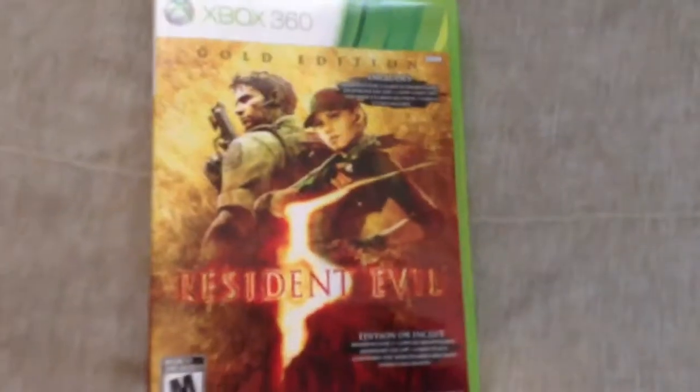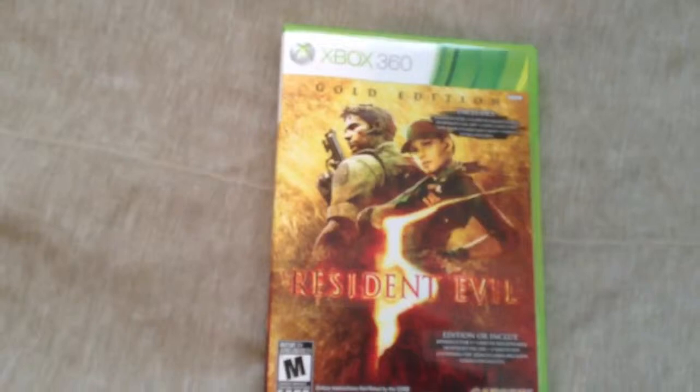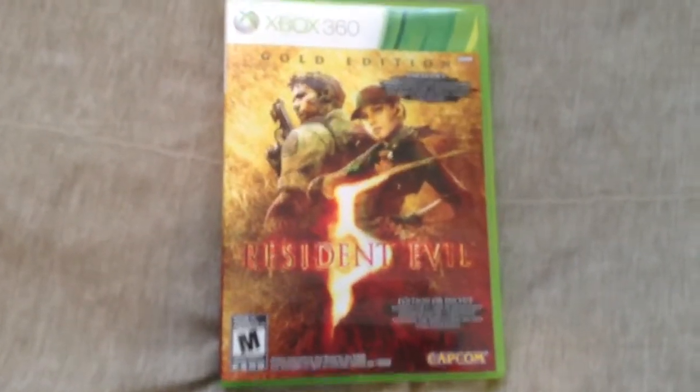We have one Xbox 360 game. That is Resident Evil 5 Gold Edition. Now, I'm a huge Resident Evil fan. Want to upgrade some games to either the special editions or the gold editions.